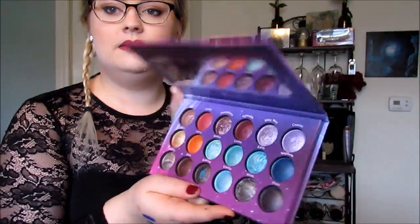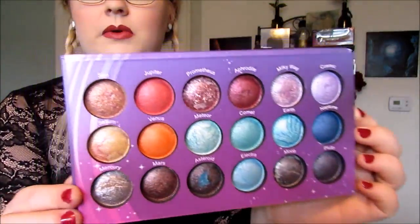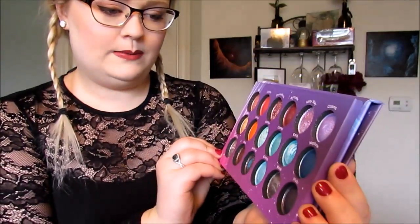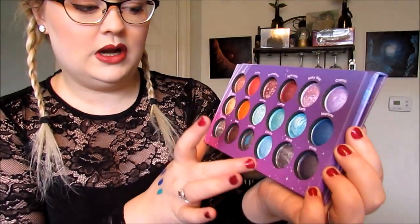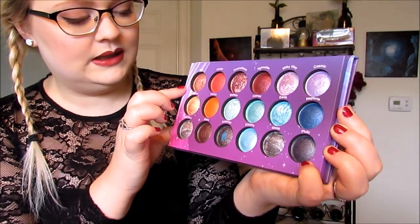Alright, so next up I have the 2 palettes I bought over Black Friday. First one being from BH Cosmetics. They had a really great sale. So this is the Galaxy Chic palette. It looks kind of like that. Opens up and you have all these kind of marbled colors that all have little planetary names. A couple of my favorites are Asteroid, Electra, Milky Way. I like Sun and Saturn a lot.